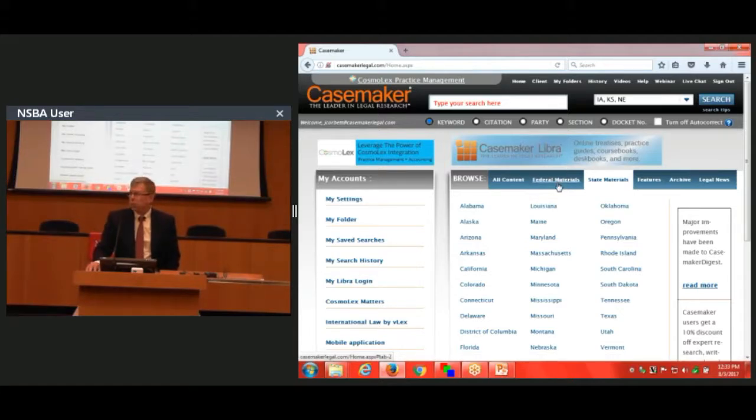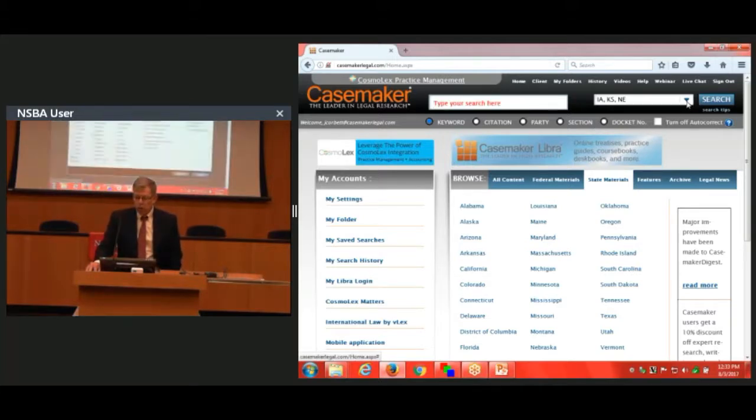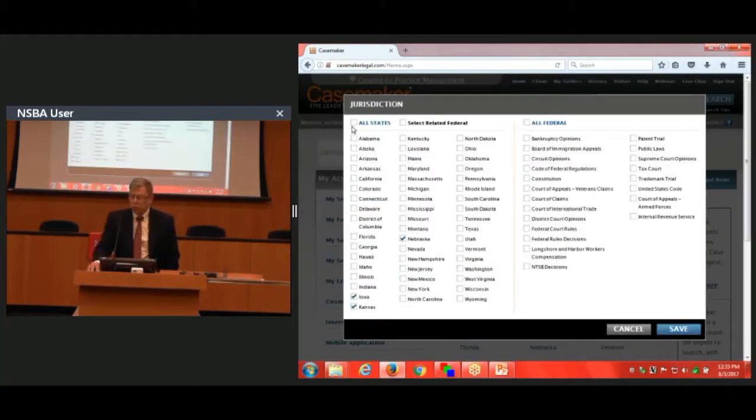Most times people are doing searches in multiple jurisdictions, right? And so what you do on Casemaker is, you see it's pretty easy. Here's where you type in your search, but here's where you would choose what your jurisdictions are. You just drop down that little menu there. You can search in all 50 states at once. You could search in all federal materials at once. You can see the list of jurisdictions. If you only wanted to search in the Supreme Court or the circuit courts, you can do that, it's very flexible. You can choose any combination of jurisdictions that you want.